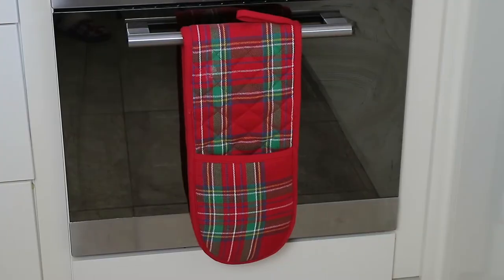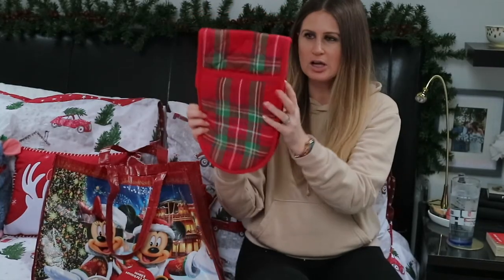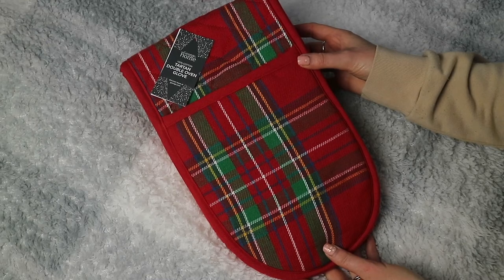On the oven, I bought a new oven glove from Asda that I featured in my recent haul. I love the red check as it fits in nicely with the farmhouse feel I was going for.